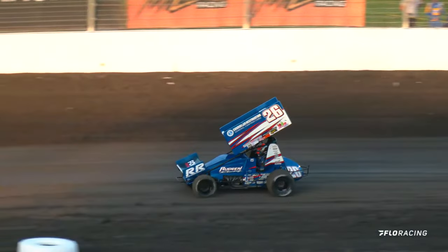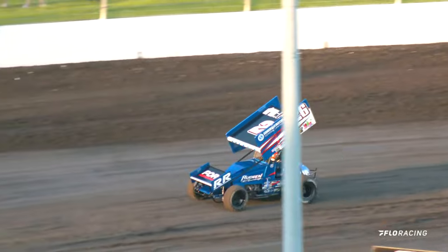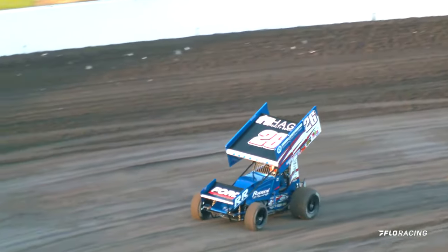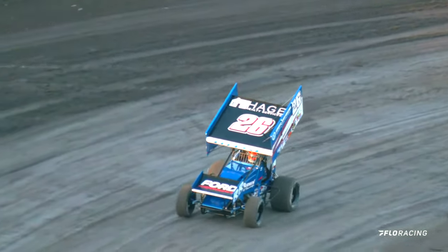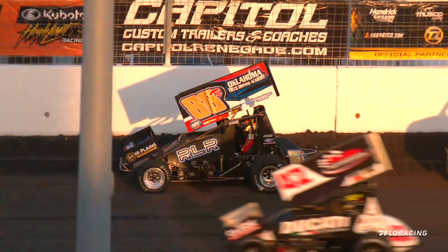And one more car rolling into turn number three now out of Angola, Indiana. The Sundollar Restoration, Ford Performance, Sage Fruit, Race Routine Foundation, Routine Management. Number 26 of Zeb Wise. Zeb Wise in car number 26.